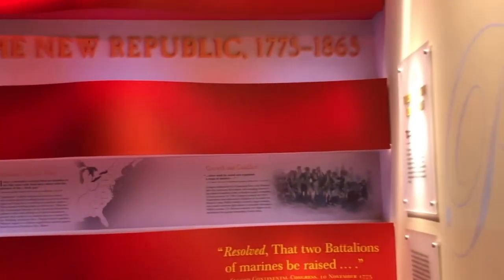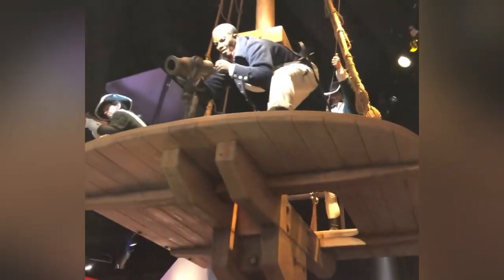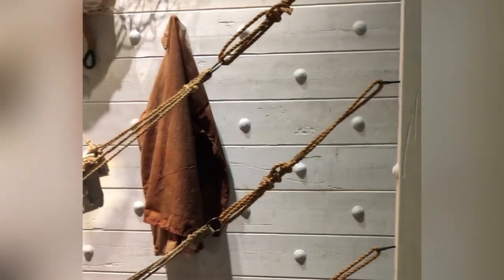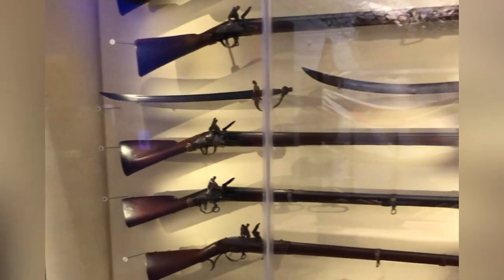The second gallery, Defending the New Republic, takes you from the very creation of the Marine Corps in 1775 in a small tavern in Philadelphia by some of our country's founding fathers, a topic which we'll get into a little bit more later in the video, to combat during the War of 1812 and the Mexican War, as well as efforts to combat pirates and slave traders on the high seas. It also dives into the actions of Marines on both sides of the American Civil War.